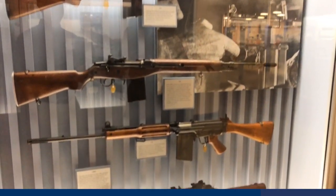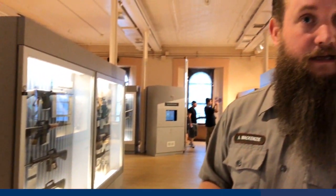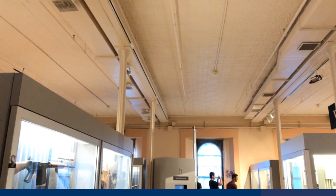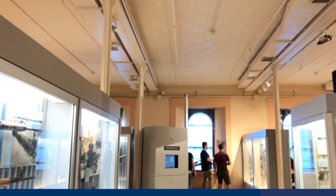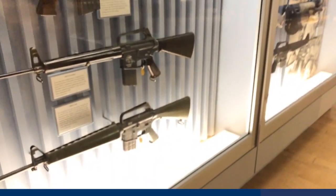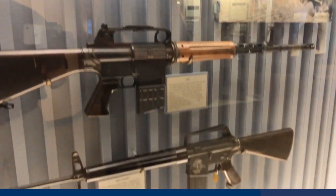Some are completely new ideas, and they ended up going with almost the descendant of the M1, which is the M14. Which was adopted in 1957 and served until basically 1968 or so, when they adopted the M16. And these are here because this was testing. But interestingly, this is also the end of Springfield Armory.